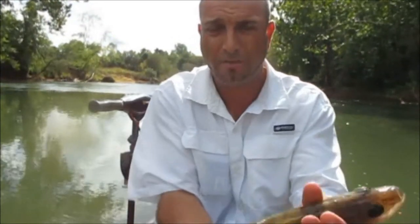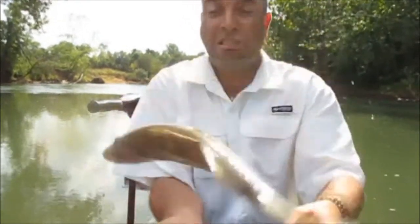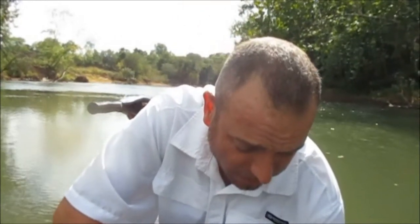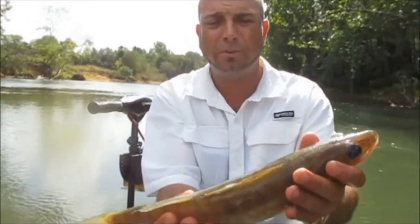Guys, first walleye of the day. About 16 inches. Boy, these things are so hard to hold. One of the worst. About 16 inches, pure walleye.